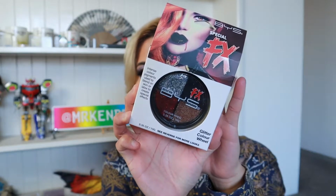I've also got another color wheel, and this one is actually a glitter color wheel, so that's what that one looks like. Like I said, I have a couple of looks in mind that I want to film, but we'll see how things go, because I'm not exactly feeling the best up here.